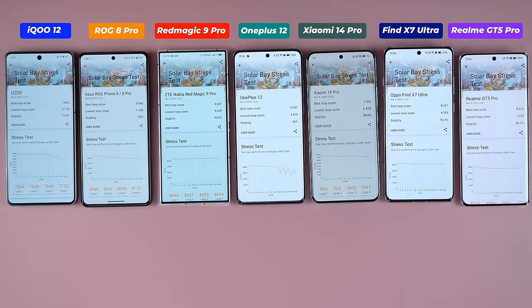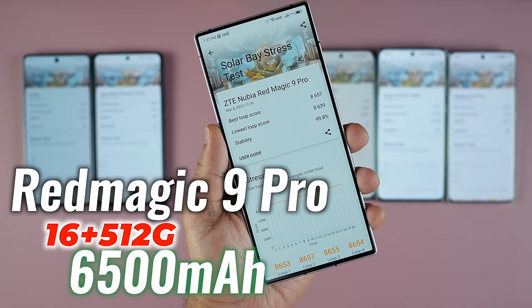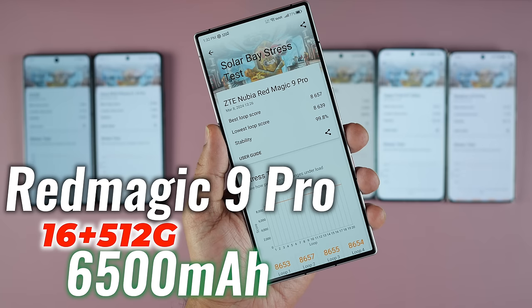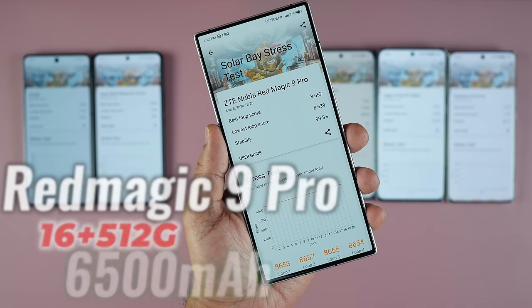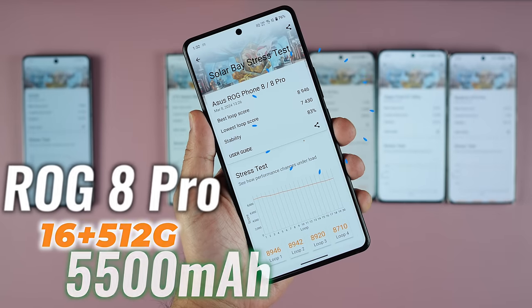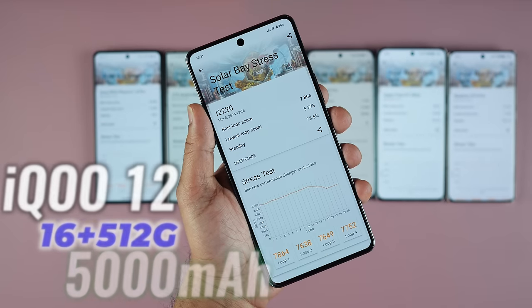The main reason for running a stress test is to check the stability. In terms of stability, Redmagic 9 Pro is the best. It is way ahead of its competitors. Redmagic 9 Pro has 99.8% stability, while ROG 8 Pro has only 83% stability and iQOO 12 has 73.5% stability.